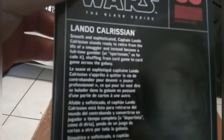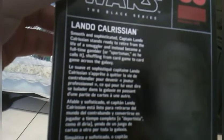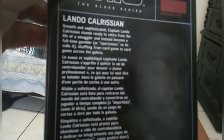Alright, so Lando's number 65 in the 6-inch Black Series line. There's the little bio. It's not focusing. Smooth and sophisticated, Captain Lando Calrissian stands ready to retire from the life of a smuggler and instead become a full-time gambler, or sportsman as he calls it, shuffling from card game to card game across the galaxy.